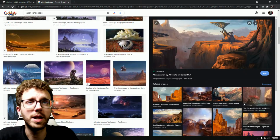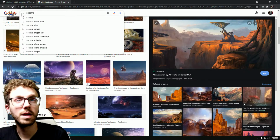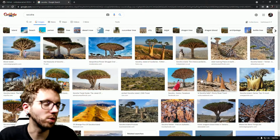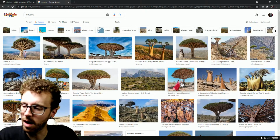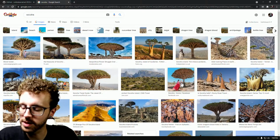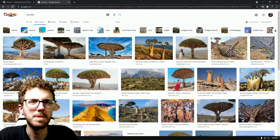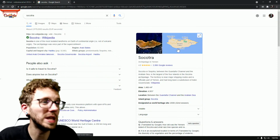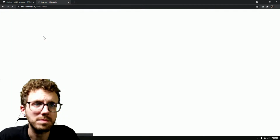Now, one thing that I can do is there's a place called Socotra Island. It's super cut off from the rest of the world. It's off of, what the hell is the name of that place? Madagascar, maybe? No, Madagascar is an island. Let me see where this is at. Off the shore of Sri Lanka, maybe? I think it's Sri Lanka. Does it say?